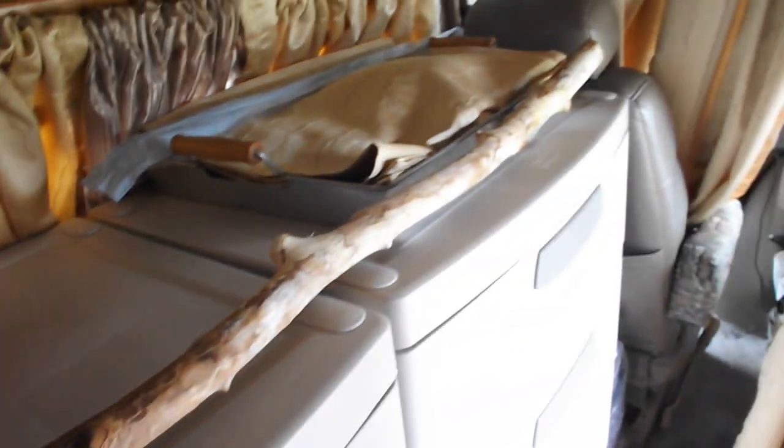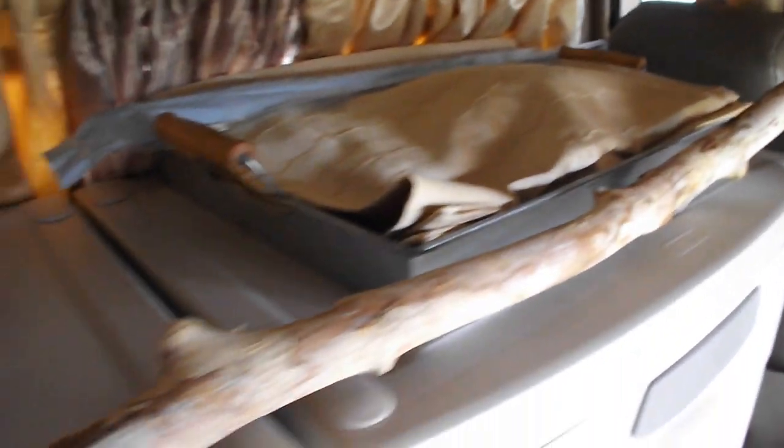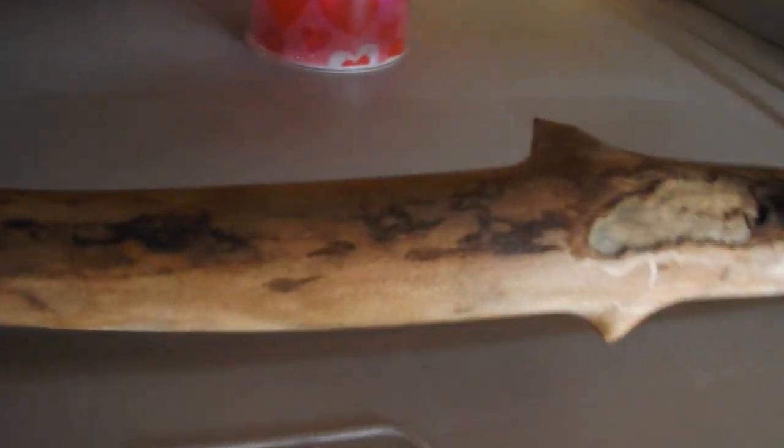My daughter knew I wanted a walking stick, and we were walking one day and she found this stick. Now it didn't look this glamorous when she picked it up. She peeled off the bark for me, and it is amazing. It's got all these cool knots on it, and the color's neat.